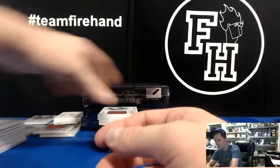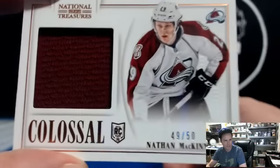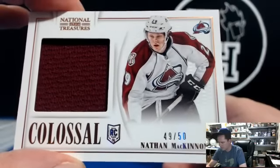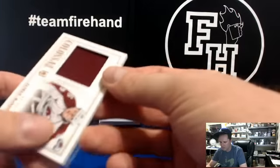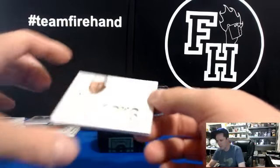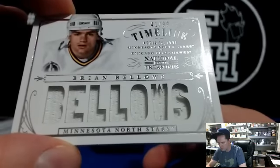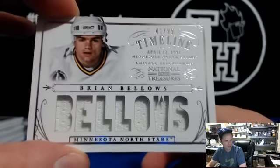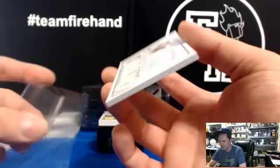Our second jumbo jersey for the Avalanche, this one is Nathan MacKinnon, 49 of 50. And for Kelly BW and his Avs. Brian Bellows to 99, Minnesota North Stars. Does it still go to the Dallas Stars? I'm pretty sure it does. Botman 08's got Stars.